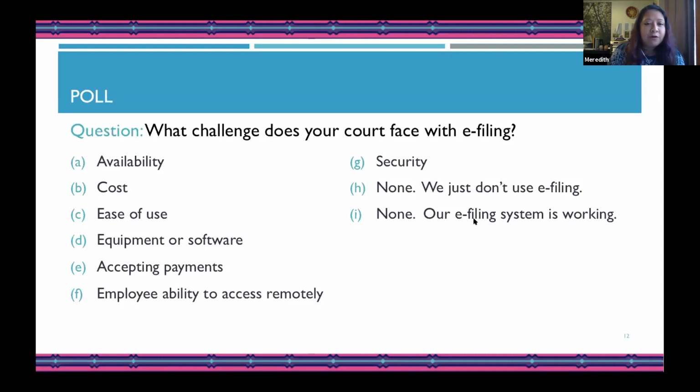Okay. That is very informative. A third of the people responding said employee ability to access remotely. That is great, and that's very telling, and equipment and software also very telling. And one of you said you have no problems. Who are you? That's excellent. Good job. There's always going to be an issue, but when the systems work, it works great. And I guess when it falls apart, it does so fabulously. So we're going to pick through these things. Okay, next slide, please.